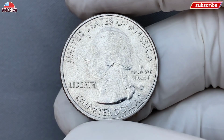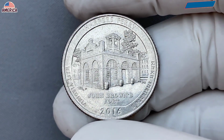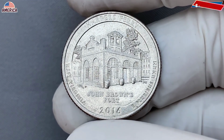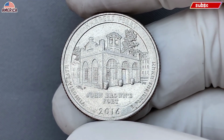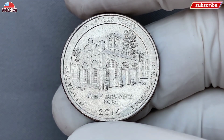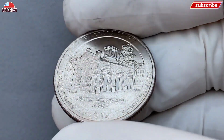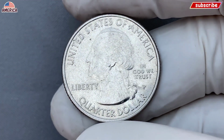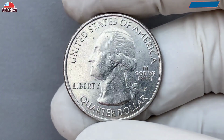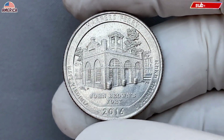Now, let's talk about the value of these incredible coins. If you're lucky enough to own a 2016 Harper's Ferry quarter with one of these rare mint errors and it's in excellent condition, you could be looking at a coin worth up to $20,000. This remarkable value highlights just how sought after and precious these coins have become. The combination of historical significance, beautiful design, and rare minting errors makes this quarter a jewel in any collection and a fantastic investment that continues to appreciate over time.